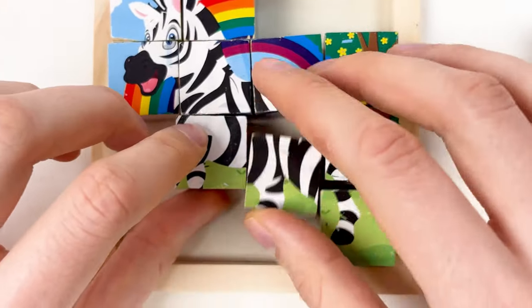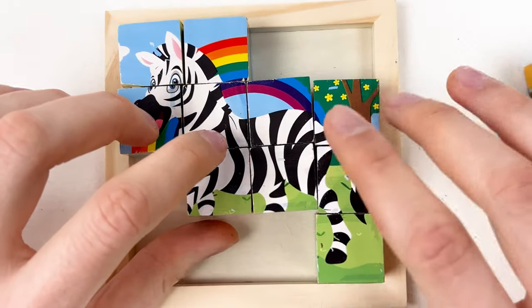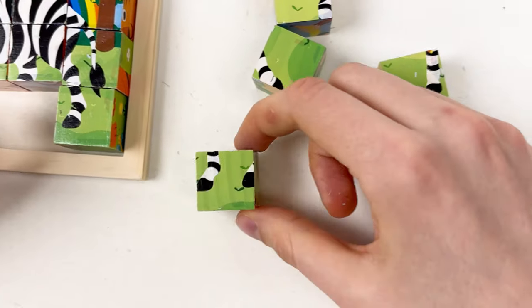Okay, and then another one could be maybe here in the middle. I don't know, maybe do it like this. What do you think? Do you think it is right? Yes. Okay, great job. And then the next one, we're gonna take this one.